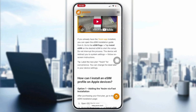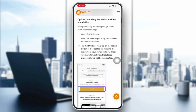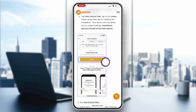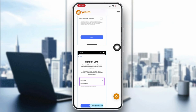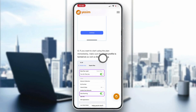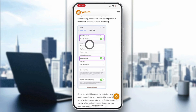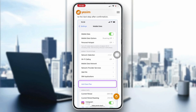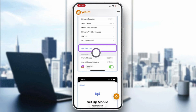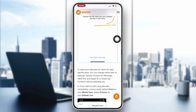So guys, now I'm going to show you how to install the eSIM on your iPhone device. First you will need to go to the eSIM page and then tap on install eSIM, alright? Then you will need to select the eSIM plan or the primary, so it's up to you. And if you want to start using the plan immediately, you will need to make sure that the eSIM profile is turned on. So you will need to turn on that option, turn on the line and the data roaming. Of course, guys, you can add the eSIM by scanning a QR code, so you can go with add data plan and then just use the QR code and scan that one and you will get the eSIM.